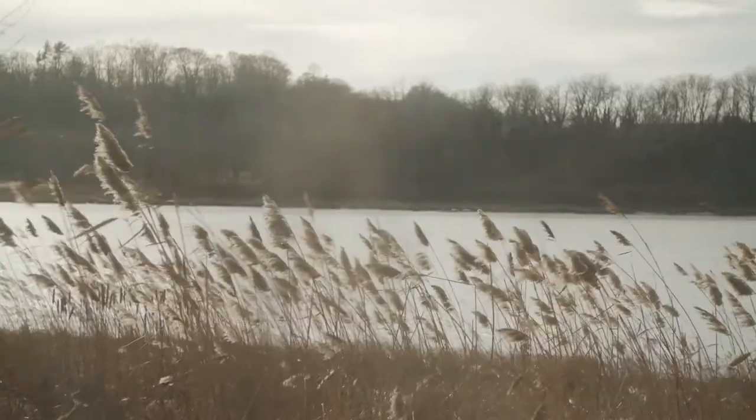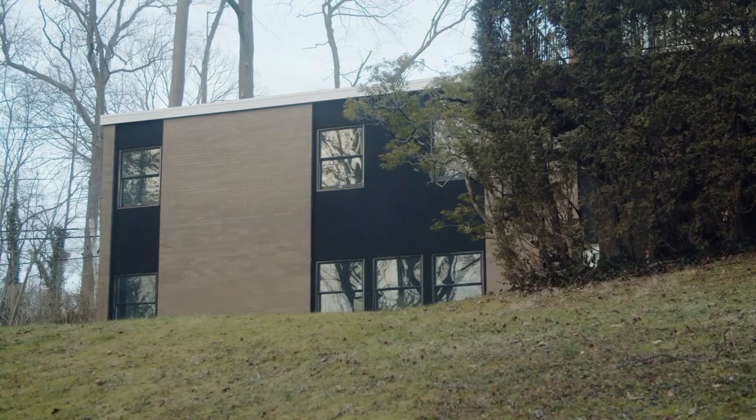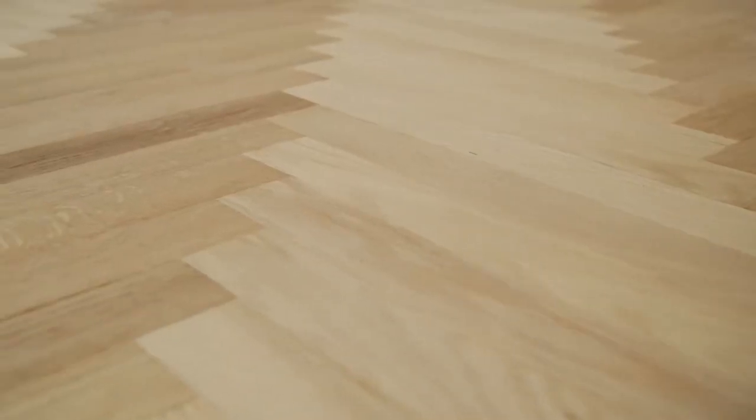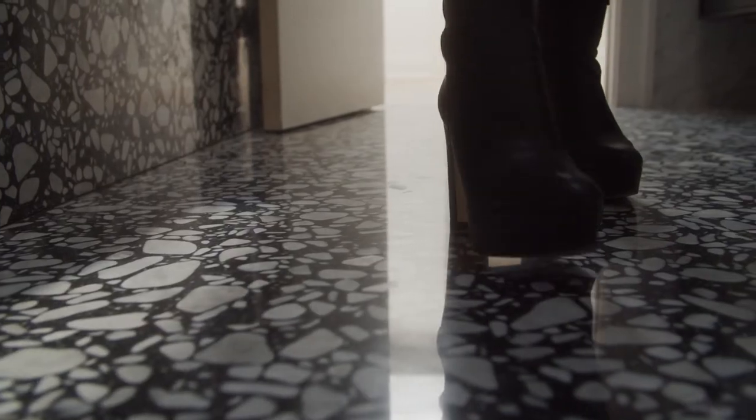We truly fell in love, not only with this area, but this house that we purchased. A mid-century modern home, flat roof, original, never touched, built in 1961, with beautiful herringbone floors and skylights. When you look up, you see beautiful trees everywhere. So I really wanted to renovate the house and bring it back to all its glory.